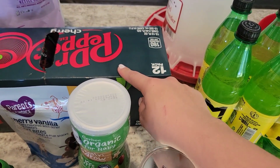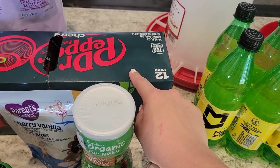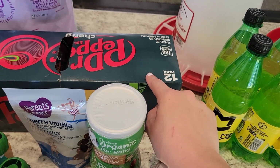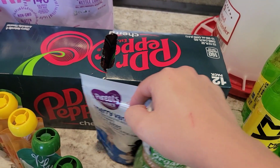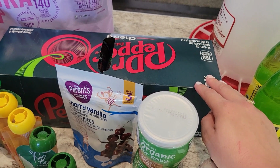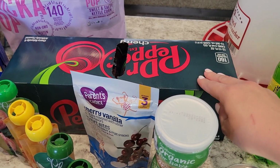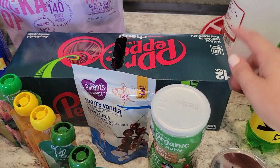Some Dr Pepper, cherry Dr Pepper. Now, the whole reason I got this is because the boys wanted to see the dinosaur that was on the cans, the Jurassic World cans that they've been doing. And this isn't even the Jurassic World Dr Pepper cases. Oh well, I mean, we'll drink it. It will get consumed, but we wanted the Jurassic World cans.